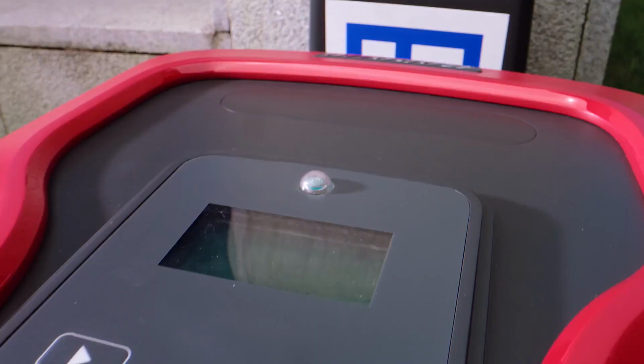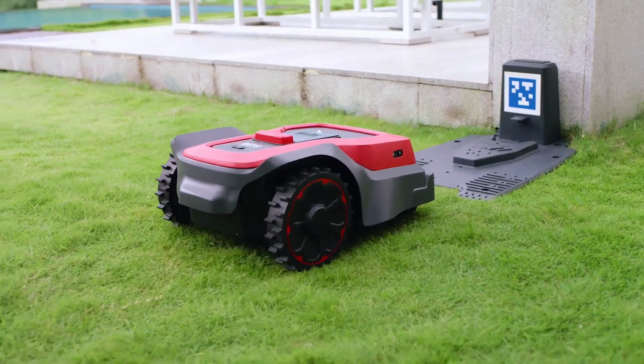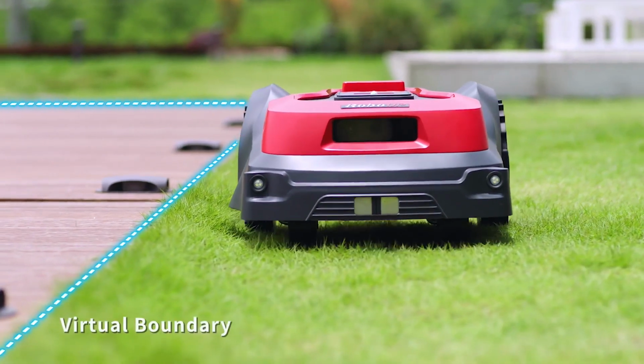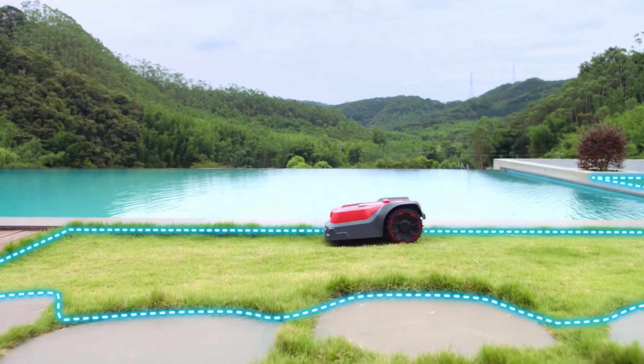Roboup, a premium brand with the vision to create a more intelligent and convenient life with cutting-edge technologies. Now, bringing its game-changing product to you, a boundary wire-free robotic lawnmower.